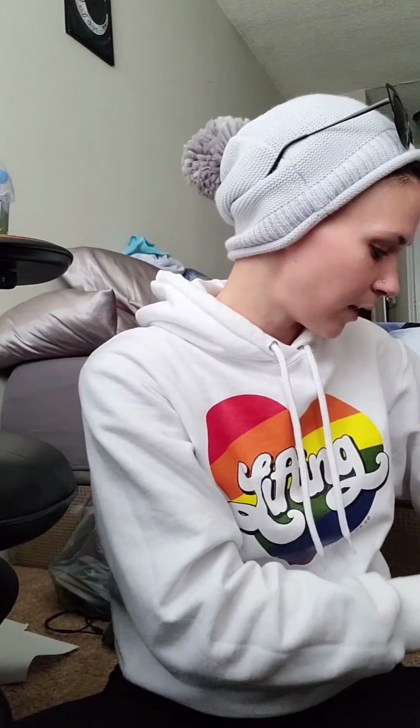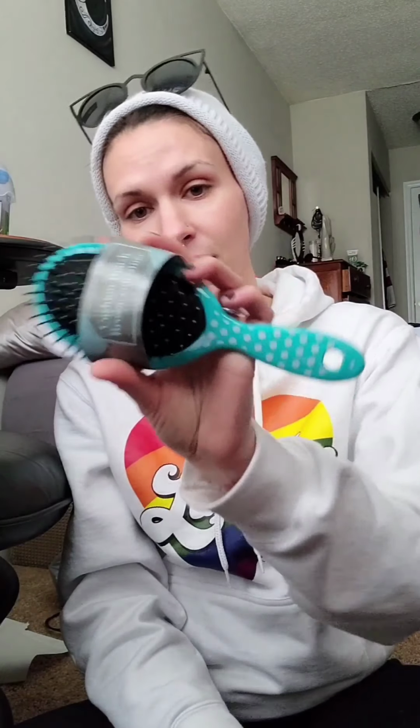I finally scored clay. So excited. My Dollar Trees have not had it, and they finally had it today. Oh, my daughter's brush came out. Anyways, she needed a new brush. Picked it up. It's really cute.